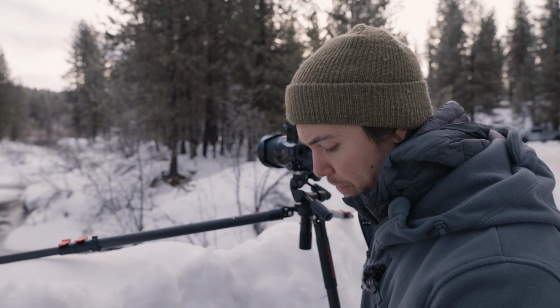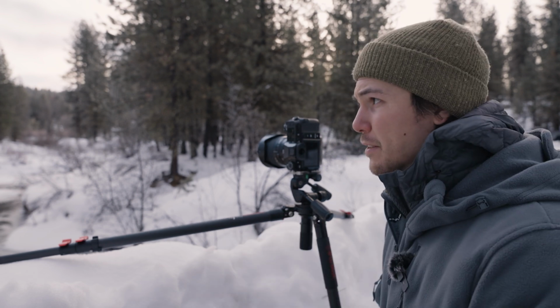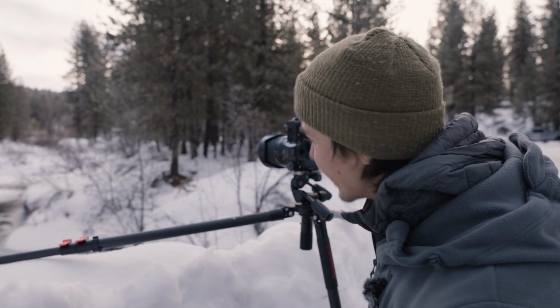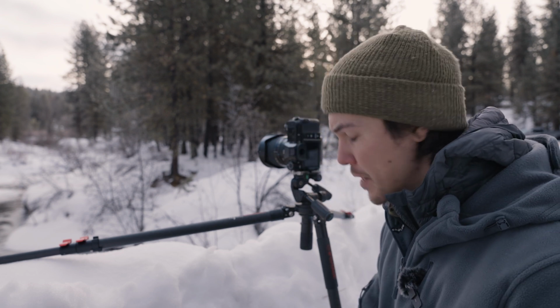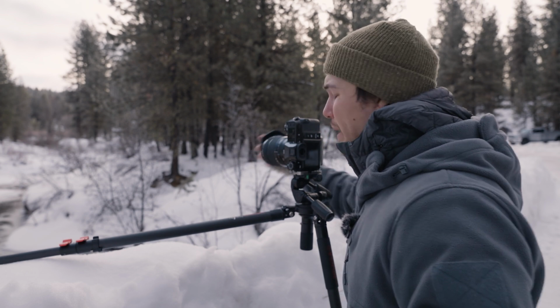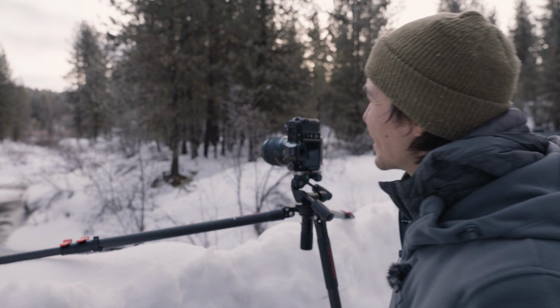All right, so I'm setting up for my very first photo out here in the snow. I already took some shots on the drive up. And I'm gonna throw in a polarizer. And I might need a graduated filter because the sky is very bright.